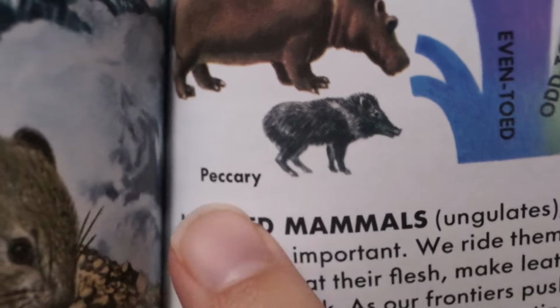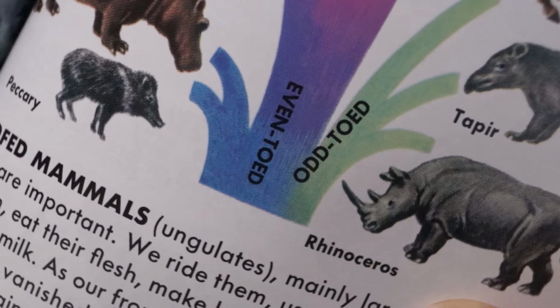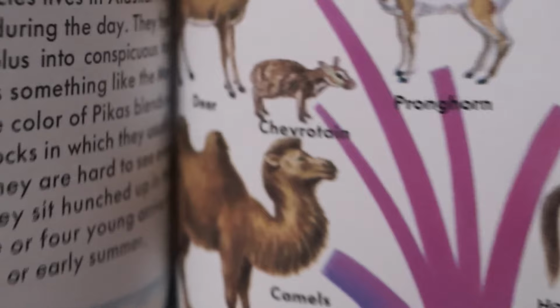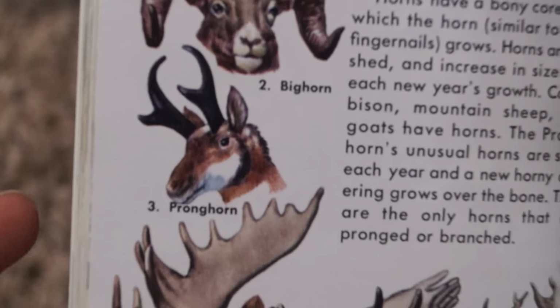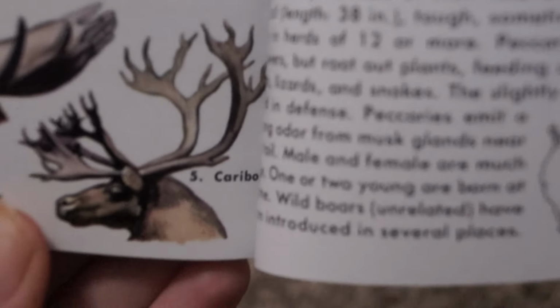Let's see. Perhaps peccary? Even-toed, odd-toed, rhinoceros. Hippopotamus, camels. Deer, chevrotain, what is this, tapir, horses, cattle, pronghorn. So what is the difference between even-toed and odd-toed? Okay, let's take a look. Horns and antlers. Got the bison. The bighorn, the pronghorn, the moose, and what are you? Caribou. Okay.